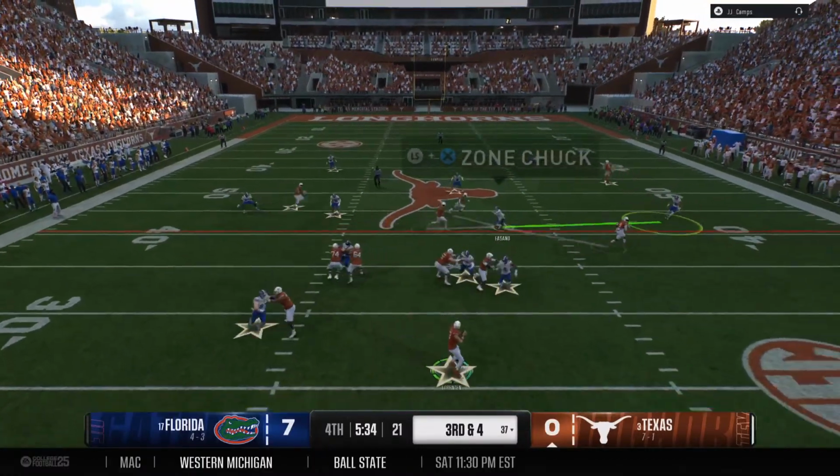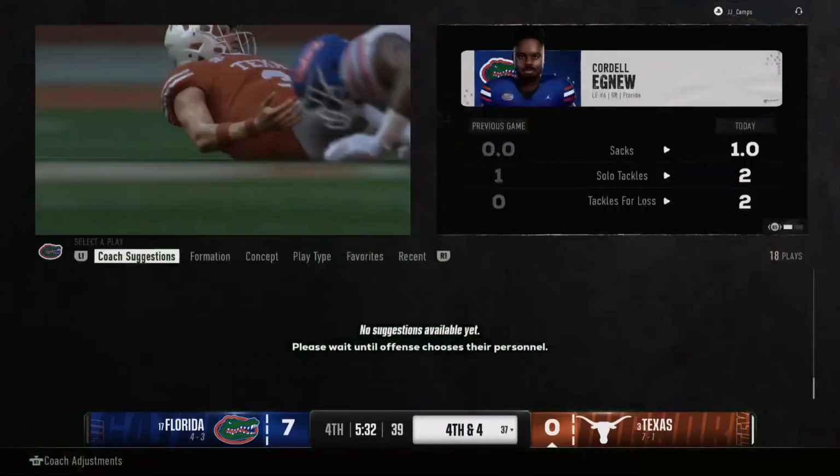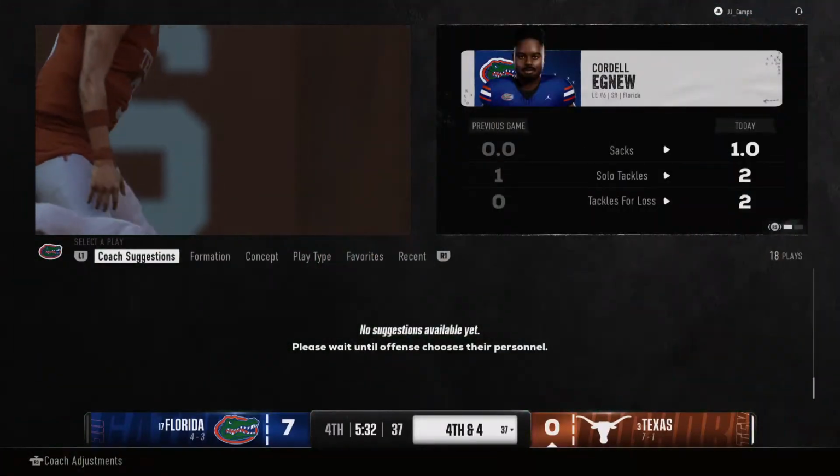Quarterback drops back from the shotgun, looking for a receiver. I'm on all of it. He should have picked that, Tony. Should have picked that. It's a big third down defensive play.